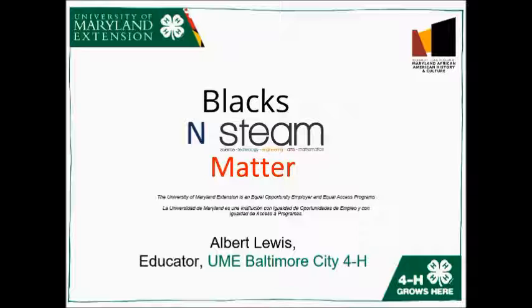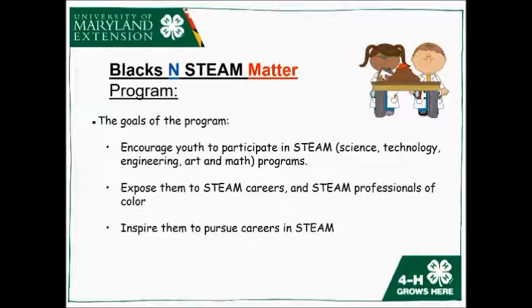The Blacks in STEAM Matter program highlights people of color involved in STEAM: science, technology, engineering, art, and math. We not only focus on people of color in Maryland, but all over the nation. The goals of the program are simple. We want to encourage youth to participate in STEAM programs. We want to expose them to STEAM careers and STEAM professionals of color, but also we hope to inspire them to pursue careers in STEAM professions.